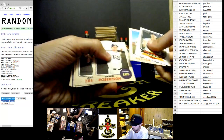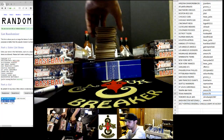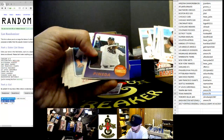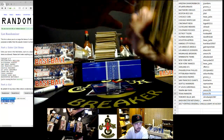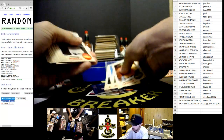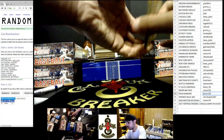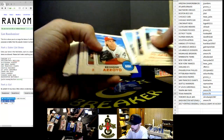Cubbies. Chapman purple. Sucker's purple everywhere in this box. Maxwell. Cody Bellinger rookie. Pinata. Farrell. Block. Wheeler. Yeah, we got a hot box. It's purple up in here. Jimenez rookie. Where's the big name rookies?